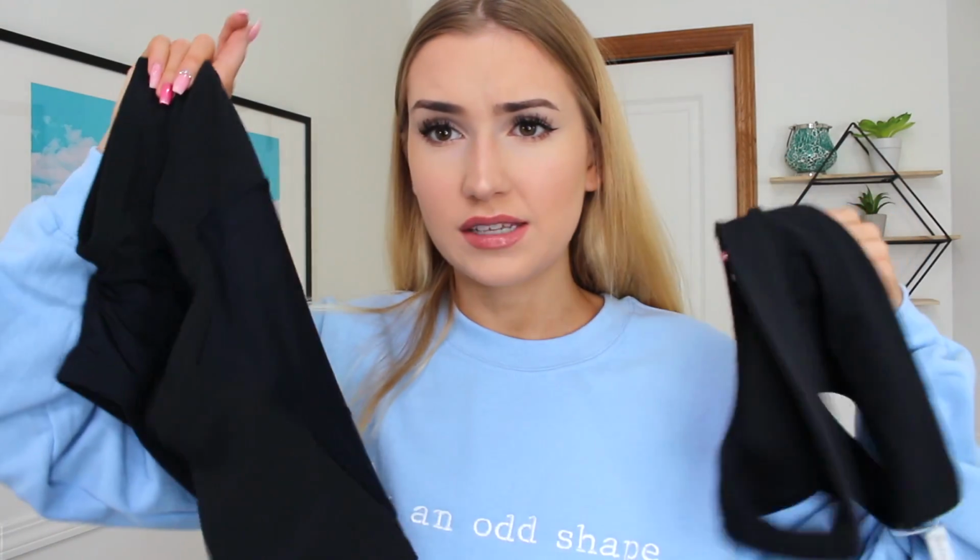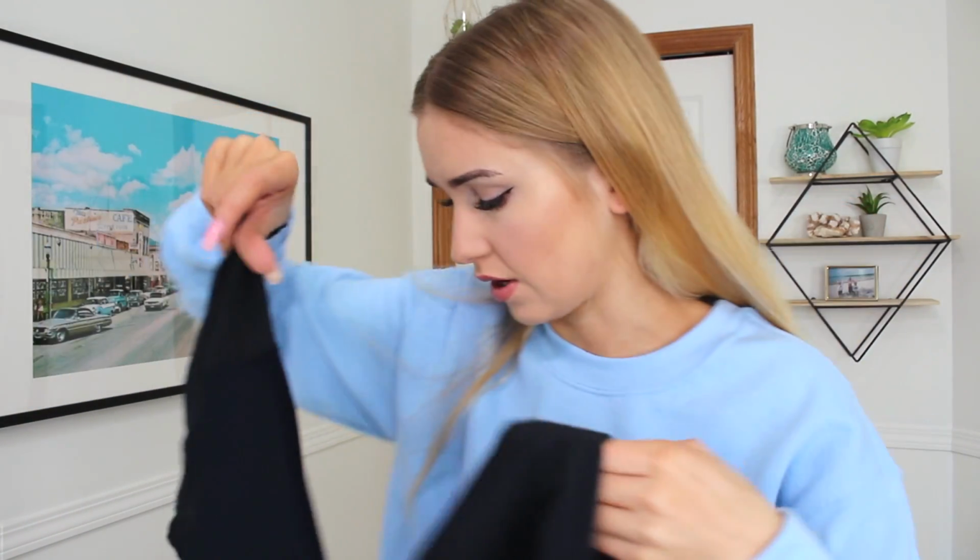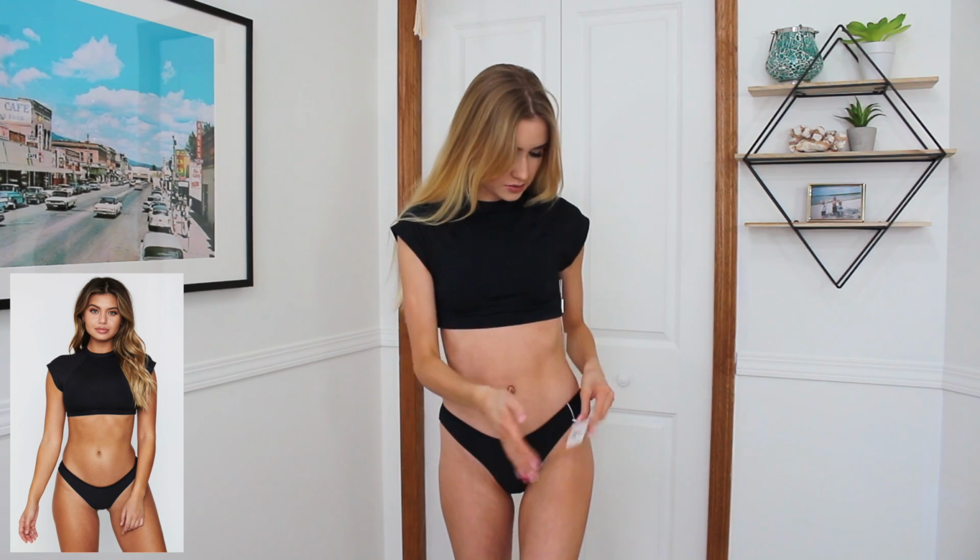I got a small top and a small bottom. So this one I must have sized to get a small. So okay, let's try it. Okay, I thought I was going to be really annoyed by the fact there's no lining, but I kind of feel like this fabric might be thick enough that it isn't going to be a nuisance. And also, I actually got this one in a small, not an extra small like the other one, but it fits pretty much the exact same.